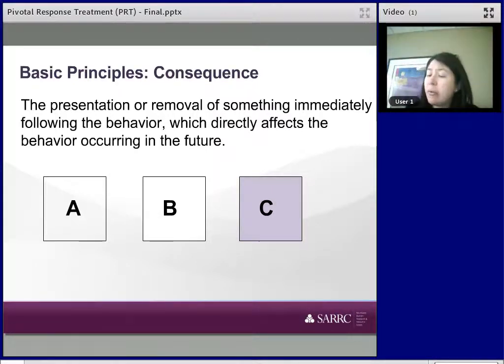Okay, so let's say, for example, looking at the ABCs, you sit down to watch TV in your house, and you pick up the remote and you try to turn the TV on.